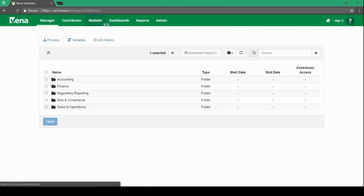The contributor view we already saw. The modeler view is for individuals who will manage anything to do with data. Things like your organizational hierarchy, your chart of accounts, data integrations, your source systems. Dashboards and reports, which we'll take a look at shortly, allow you to view your reports and dashboards over the web. And the Admin tab allows you to manage all the security of the system, the user permissions, things like that.